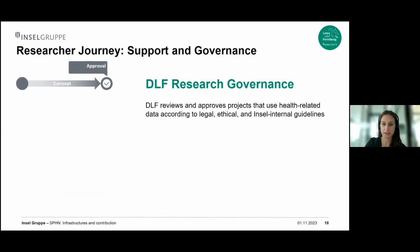Once the project is planned and handed in, and the ethics approval is granted, the researcher can order data at the IDSC. And after a first technical check, the DLF research governance takes place. The DLF reviews and approves the projects that use health-related data according to the legal, ethical, and Insel internal guidelines.